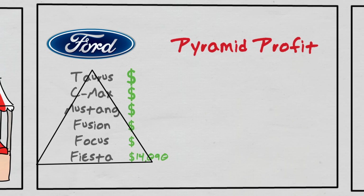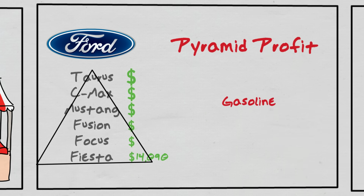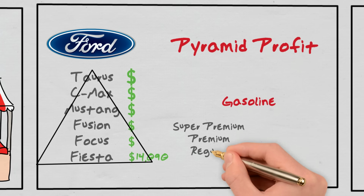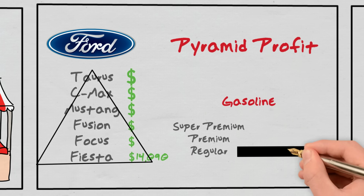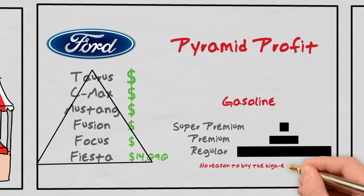In contrast, let's take a look at the pyramid of one of Ford's complementary goods, gasoline. Within gasoline, there are typically three grades of fuel, excluding diesel, such as super premium, premium, and regular. If you think about what the average consumer fills their tank with, you realize why gasoline makes for an inefficient pyramid. The vast majority of consumers do not see any product differentiation between fuel grades and will always opt for the cheapest one. This creates a highly disproportionate pyramid that isolates the most expensive and often profitable products.